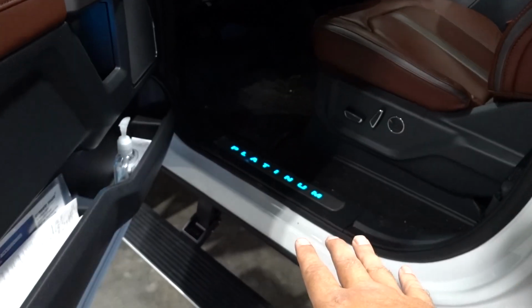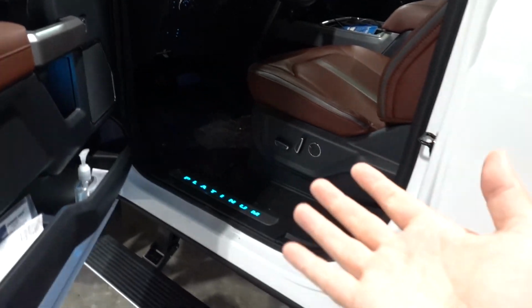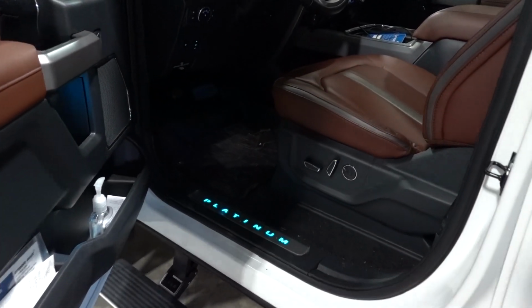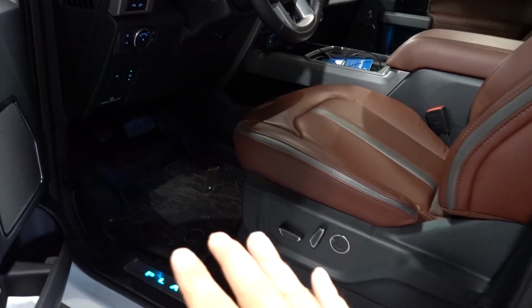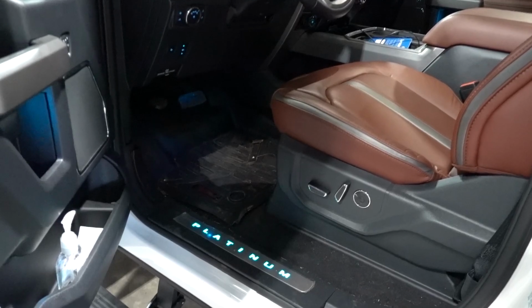But yes, when you open the door of the truck and you see the lit up platinum, it just gives you a warm fuzzy feeling inside. That's why I really like this. And this is something that was in all of the earlier ones, and I think that they should have this in all the platinum trucks.